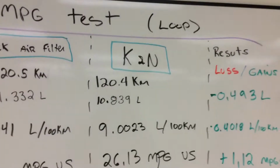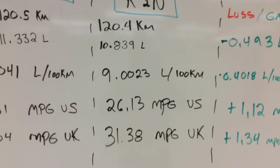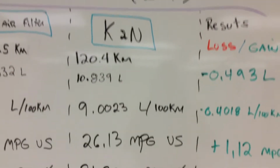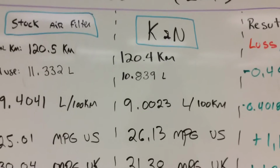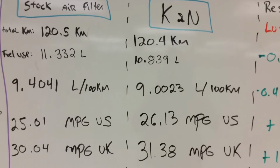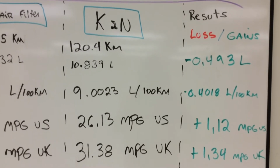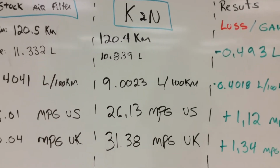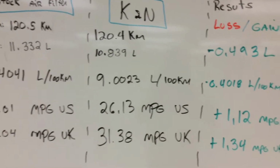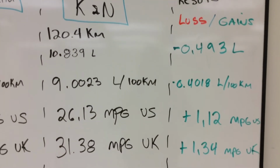So all I did then was fuel up at the pump, wait 30 seconds, final fuel up, switch to the K&N, reset everything, and off I go. That trip was 120.4K. The total fuel used was 10.899 liters, almost half a liter less for the same trip. It's 9.0023 liters per 100K, which is 0.4 liters per 100K better.